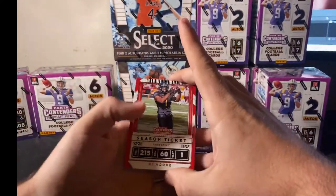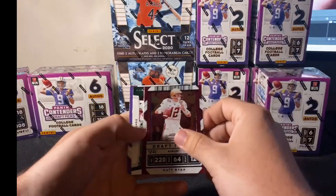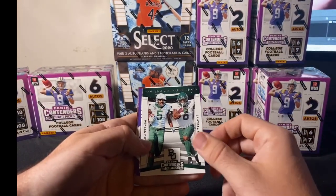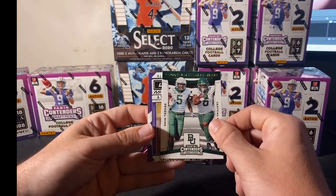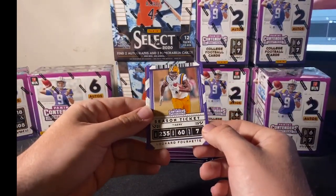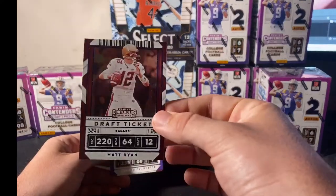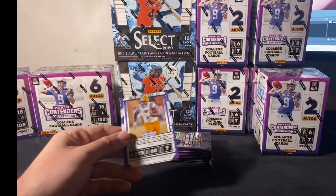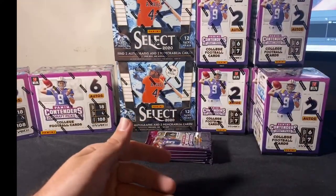All right, we got a DJ Moore in the front, T.J. Hockenson, Matt Ryan. We got a Denzel Mims and a Jamiah Call-Hasty. It's going to be a Collegiate Connections. This is going to be a Leonard Fournette. Oh, sorry guys, I completely missed this. This is Matt Ryan. That is going to be one of our Red Hollows. Sorry about that. And then we got a Dak Prescott on the back.